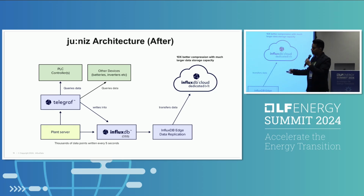It's called Telegraf. That Telegraf can take all this data. So the data can be stored in Telegraf, and the plant server talks to Telegraf, and it can also query the data, right? Then Telegraf can also take data as input, but it can also write data. It can also provide output. So that was sent to InfluxDB, the one running locally on site, the open source one.